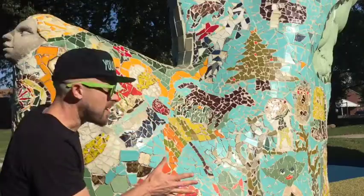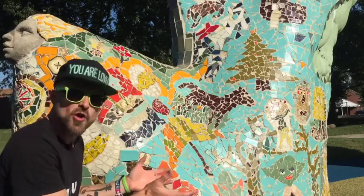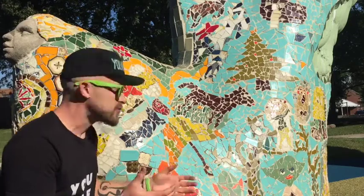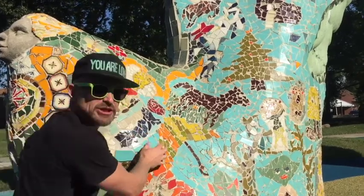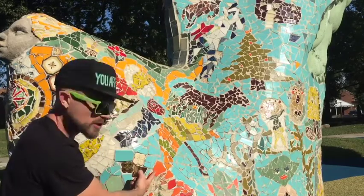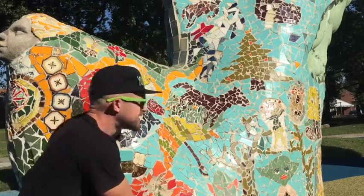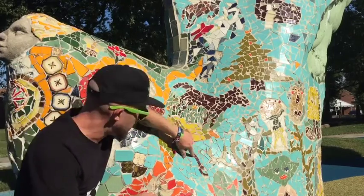Now, I love all of the colors we see. This artist used so many colors to help make this dragon. This is called mosaic. It's a bunch of little pieces of tile, really hard tile. There's some orange tile. There's some red tile. I like the red tile. Ooh, look at all this blue tile.